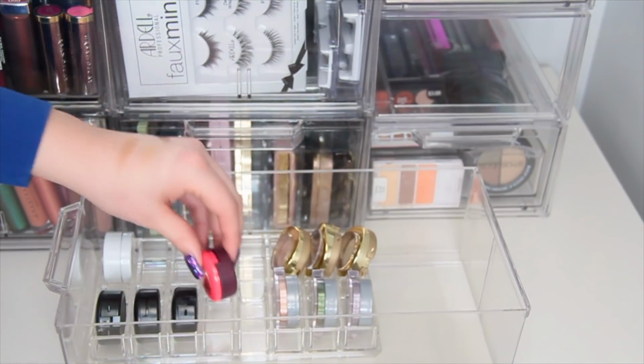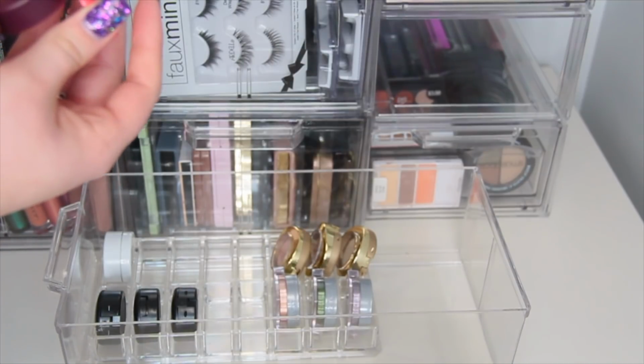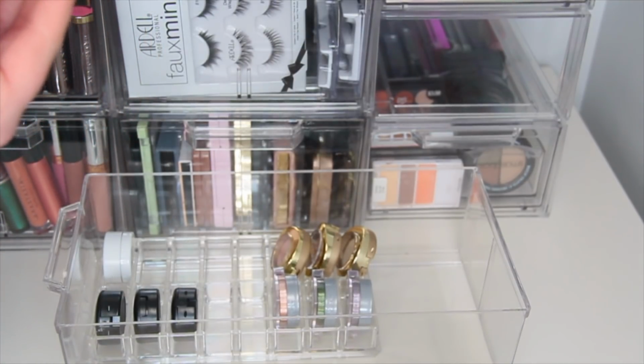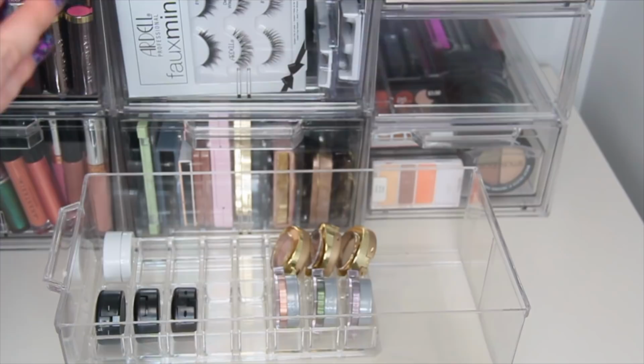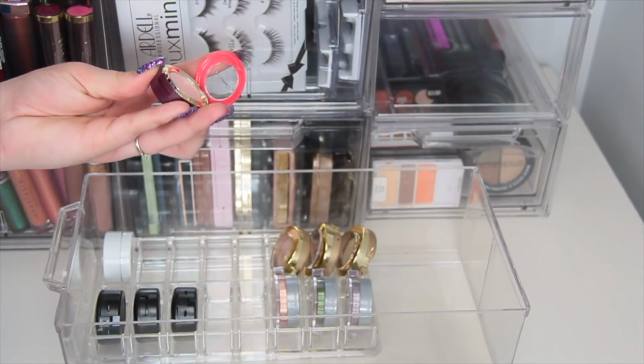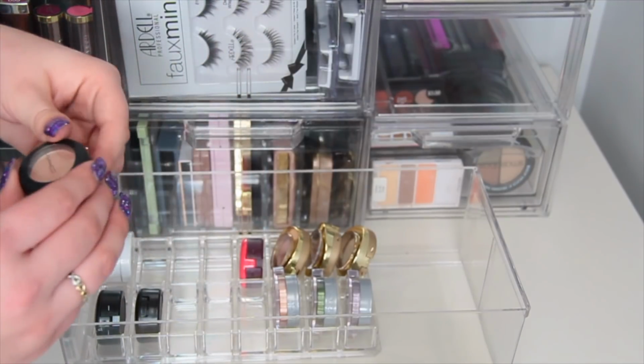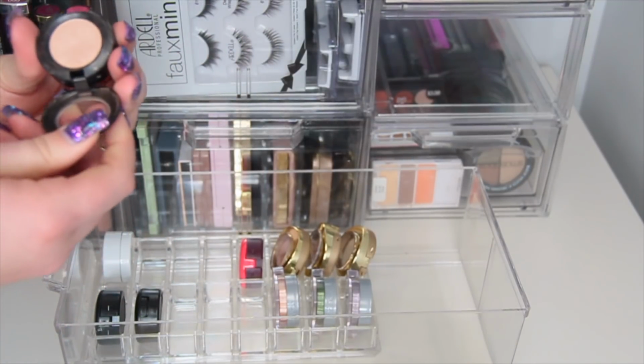Next I have all my MAC single shadows. I have this one in the shade Dance Flowers Dance eyeshadow. This is from a certain collection, but I don't really know which collection it's from. I'm going to go ahead and keep it because I feel like I just recently got it and haven't used it yet. I have the shade Naked Lunch from MAC.